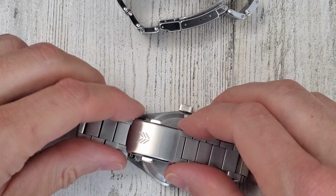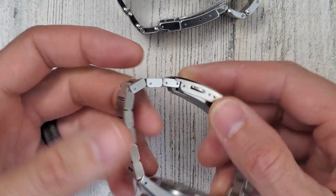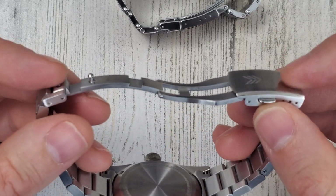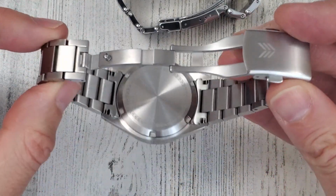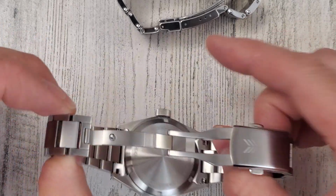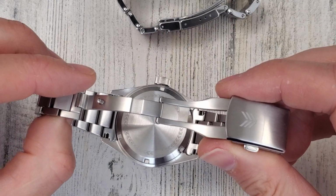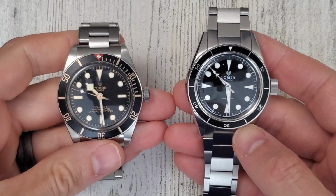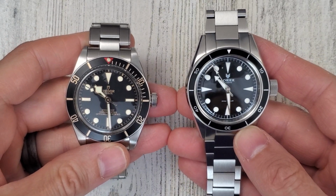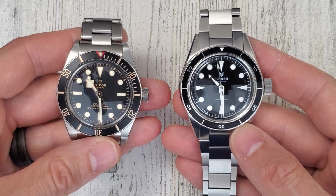And this does have 3 micro adjusts, and it is signed. This portion is stamped, and then this part here is milled. Yeah, it does look cheaper than the Black Bay, but I mean, you can expect that. Okay, let's go over the dimensions, and then I'll get both of these on wrist. And then we'll close out with my final thoughts.